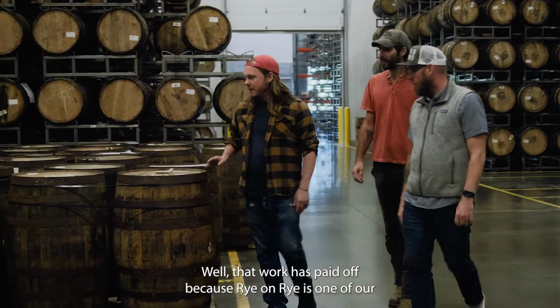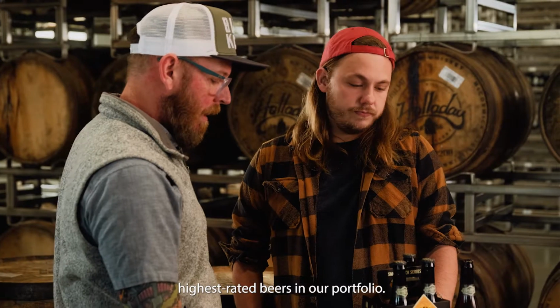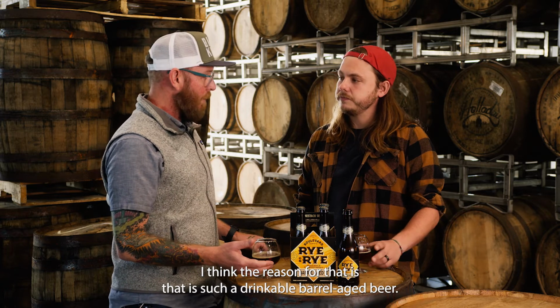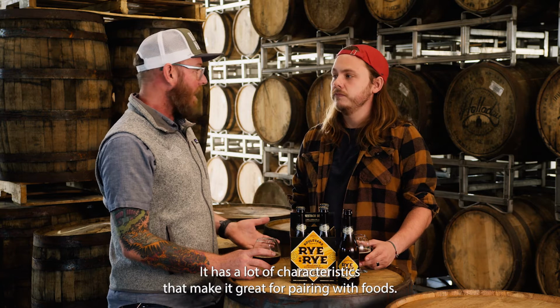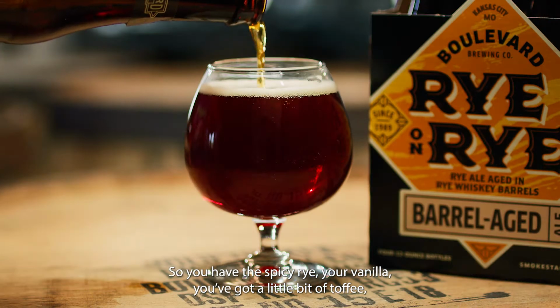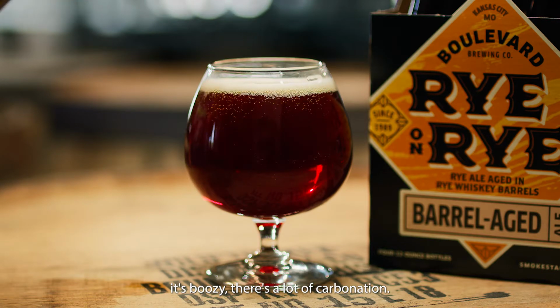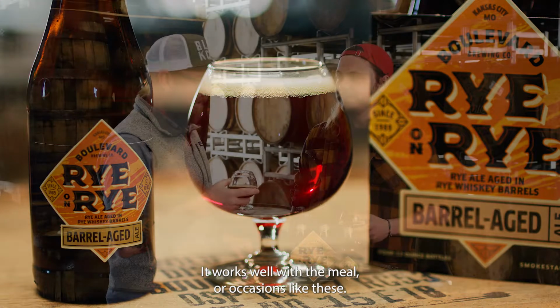Well, that work has paid off because Rye on Rye is one of our highest rated beers in our portfolio. I think the reason for that is that it's such a drinkable barrel-aged beer. It has a lot of characteristics that make it great for pairing with foods. So you have the spicy rye, you have vanilla, you got a little bit of toffee. It's boozy, there's a lot of carbonation. This works well before a meal, it works well with the meal, or occasions like these.